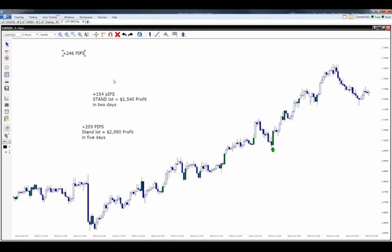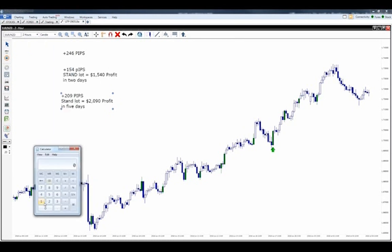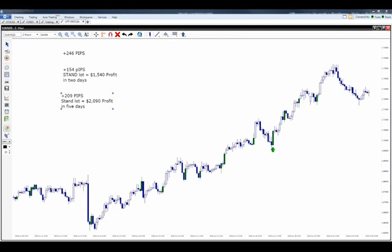So let me quickly add this up right there. Now, this is over the course of about 3 weeks. You just captured 154 pips on that first trade, plus 209, plus 246. There we go. So 609 pips over the course of 3 weeks. If you're trading at a standard lot account size, you just generated about $6,090 in profit.